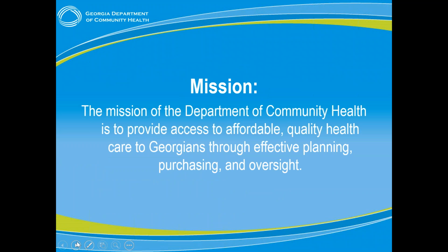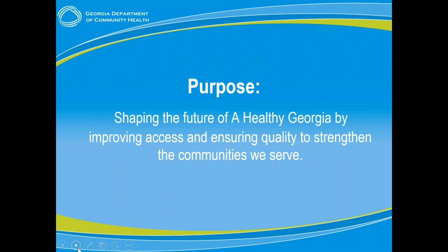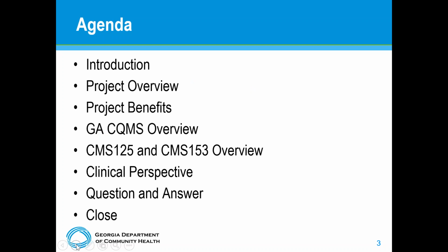You see on the screen the department's mission statement, of course, focused on improving care for our member population. And then we also have the purpose of our project in terms of ultimately improving access and ensuring quality services to the members. As I mentioned, we're going to do a project overview. We'll show you a little bit of the system. We'll talk in detail about a couple of the CQMs that we're collecting, and then we'll have a clinical perspective at the end.